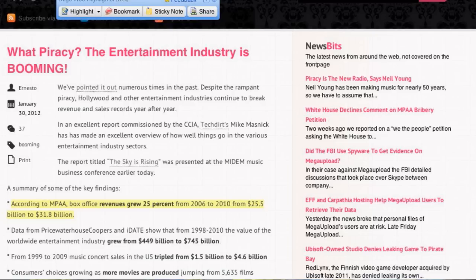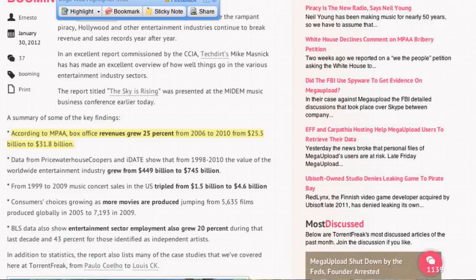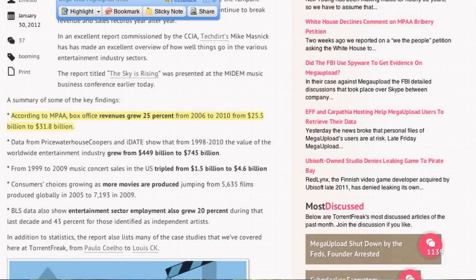But again, I don't know if you have any thoughts on this one, Alan, but it seems the actual data shows that piracy isn't hurting. No, and in some cases, it's actually helping, right? A lot of indie bands would have never gotten anywhere if people hadn't been able to find them and try it before they bought it, kind of thing.